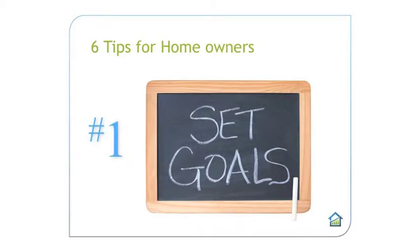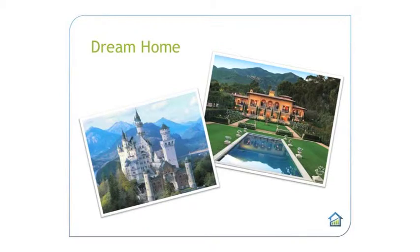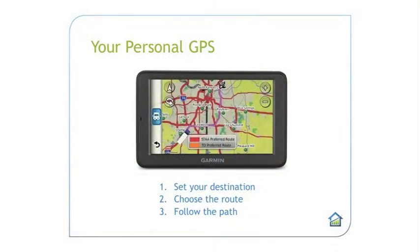So that's why I think the number one tip that you can take from successful investors today and apply to yourself as a homeowner is set yourself a goal. Now, it may not be a financial goal, which is, I want a $50,000 passive income. It may just be, like my goal is to have a dream home and a comfortable existence for my family. But I really urge you to first of all get out and set yourself some goals. If you do that, it's like having your personal GPS. Once you've set your goal, it's then about finding the different routes or paths to get to that goal and doing something about it.